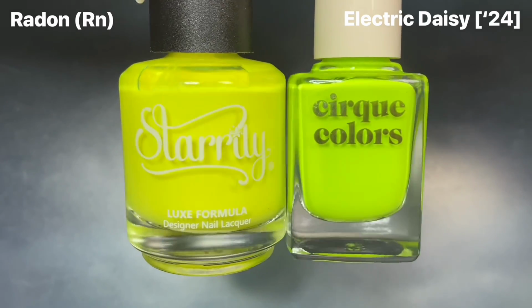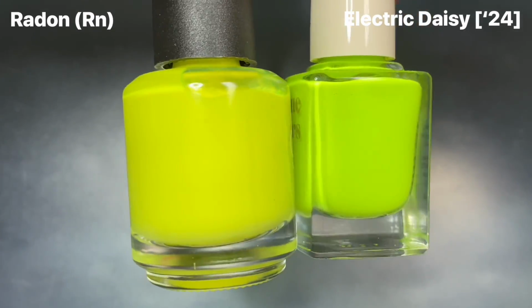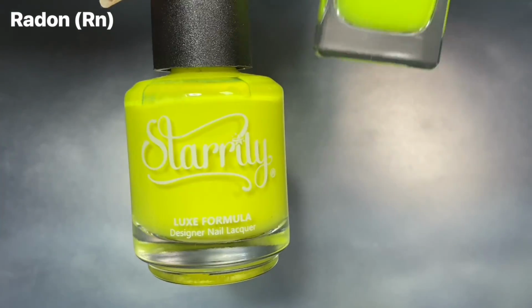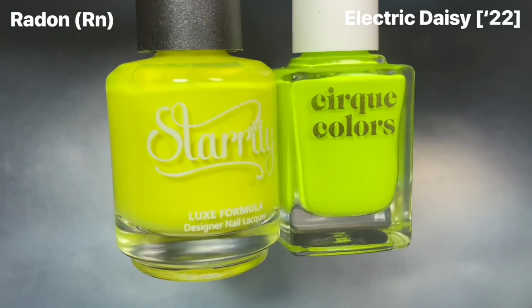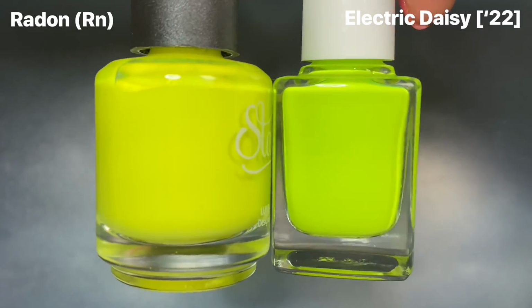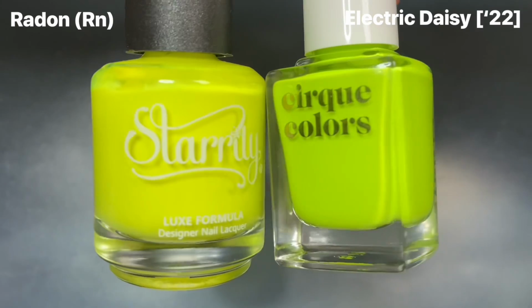Then for Radon, I of course had to show this next to Cirque's Electric Daisy. This bottle is from this year's Vice collection, which still has that neon touch, but as you can see, that one is a little bit more green leaning. So I wanted to also show it next to my bottle of Electric Daisy from 2 years ago that has faded a little bit, so it's a little bit softer, but still too green.